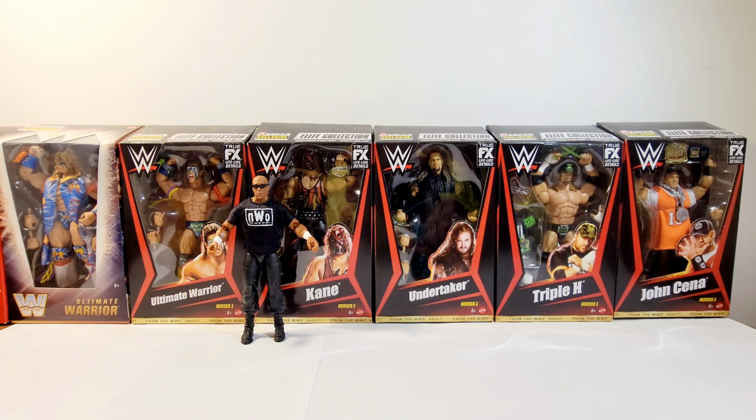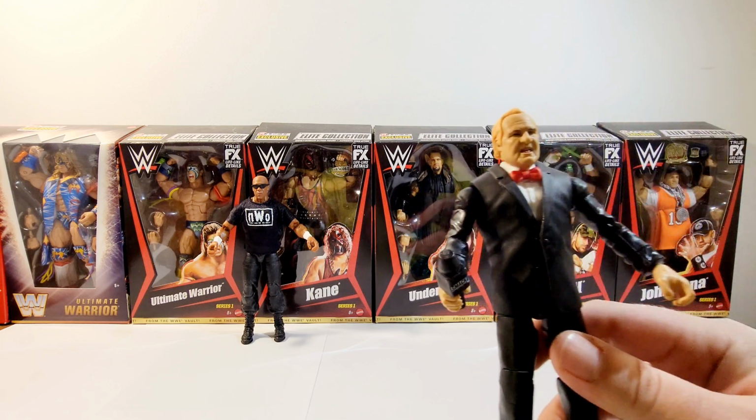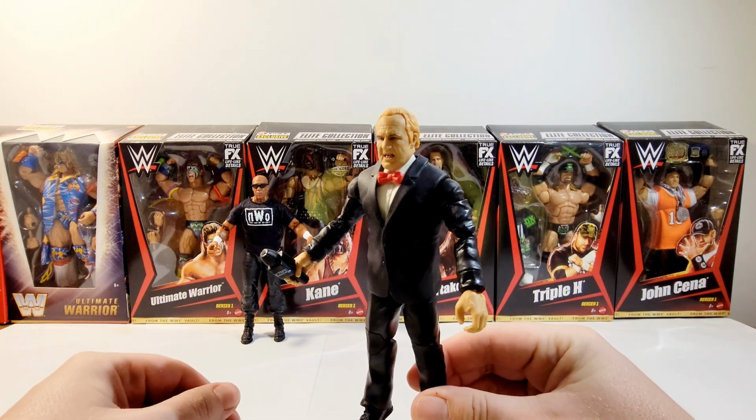So as you guys already know, Eric Bischoff, coming out of the Ruthless Aggression line, he did come with his secondary head sculpt, and it was none other than when he did the Billy and Chuck wedding on SmackDown. And of course, you can be in love for 5 years. You can be in love for 4 months, 3 weeks, or maybe even just 3 minutes. And did somebody say 3 minutes? I think they did. And we got Eric Bischoff. Little custom that we did here.